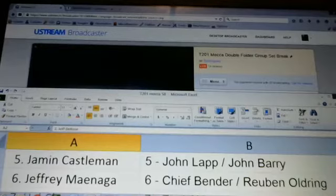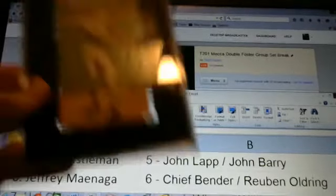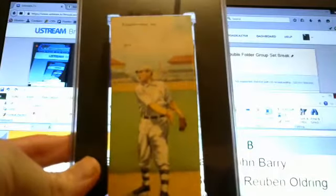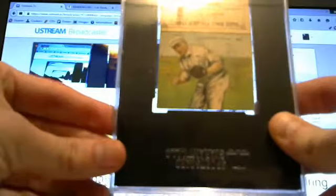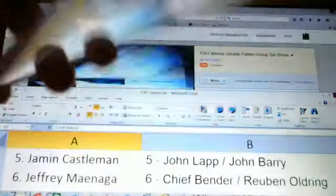Okay, 6 goes to Jeffrey Manega. That's Chief Bender and Old Rain. Another SGC 40 on this card.